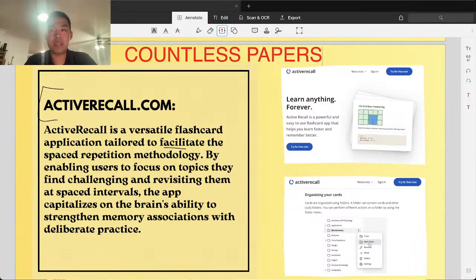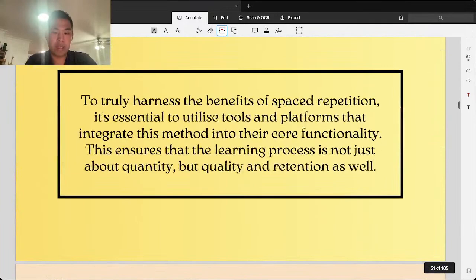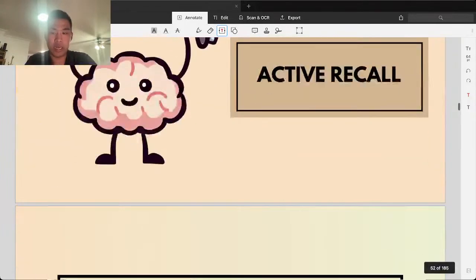And doing countless papers is a waste of time if all you're doing is just chucking it in the red bin, right? You're not recycling that information. So to fully harness the benefits of spaced repetition, it's essential to utilize these tools and platforms to integrate this method into core functionality. Okay, cool.